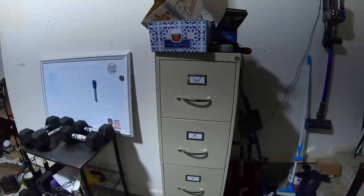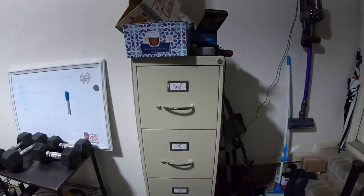So I felt like it was better suited for a poster in limited edition. So I only ordered like 20 or 25 of them. But the Support Your Friends posters are no more. I'm not doing those anymore, at least not the old design. So I needed a new one to replace those. And so here's the file cabinet one more time, W, X, Y, and Z.